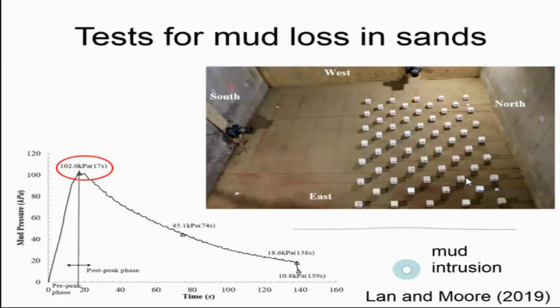When you look at the surface of the ground, you can see absolutely nothing. There's no mud visible. And if you measure the deflections, you find the deflections are about 0.1 millimeters. They're essentially zero.